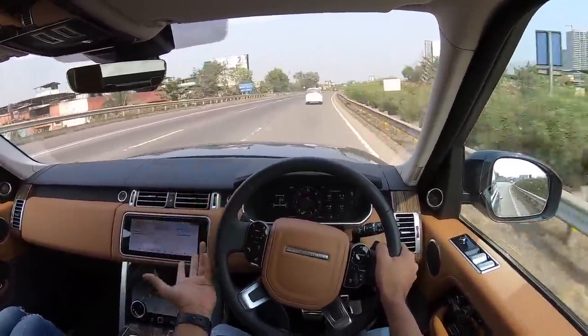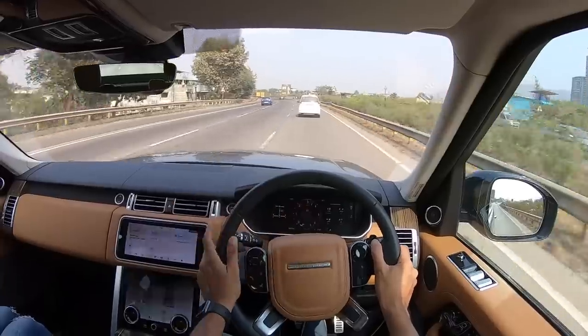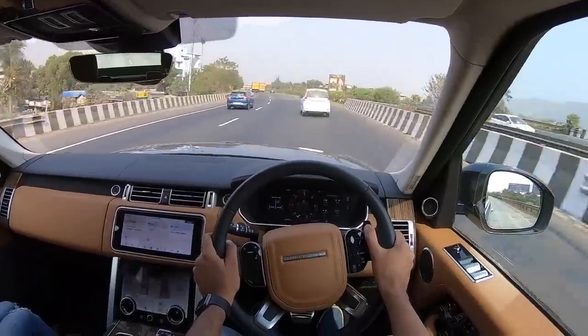Yeah, just get onto the throttle, it will make an overtake. You won't even realize you made an overtake. You won't realize anything at all. It is just so smooth, so refined, so perfected in every possible way.